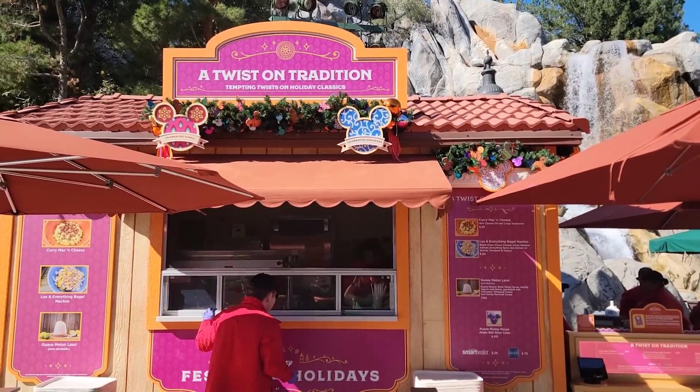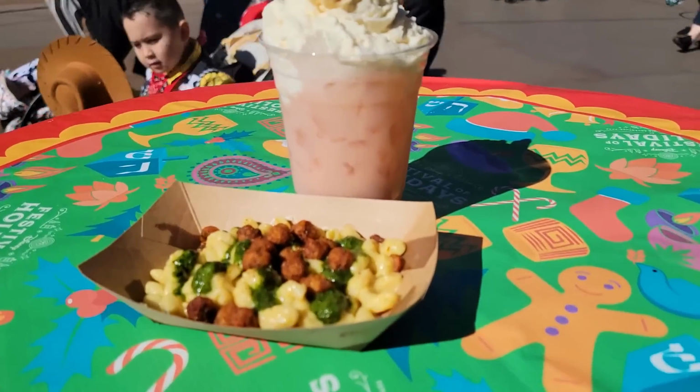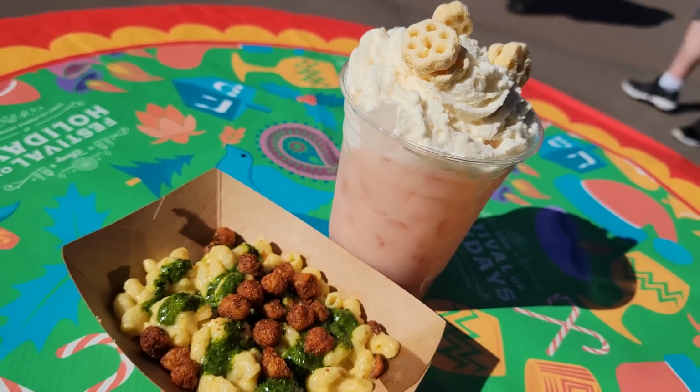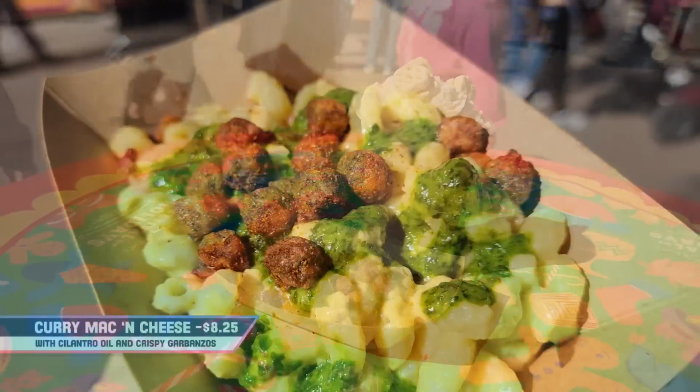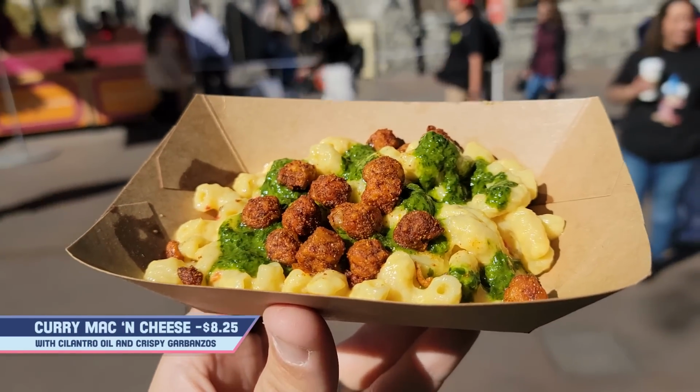Alrighty, so first stop of the day, we are over here at A Twist on Tradition, which has tempting twists on holiday classics. We've got a couple of items that we're going to be trying here. First up is the curry mac and cheese. This comes with cilantro oil and crispy garbanzos.